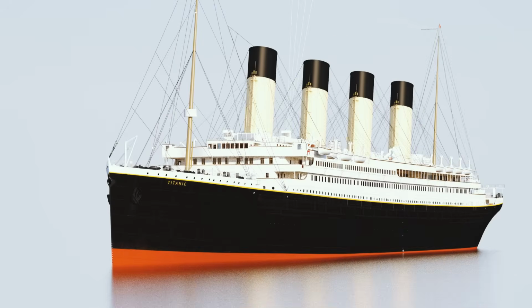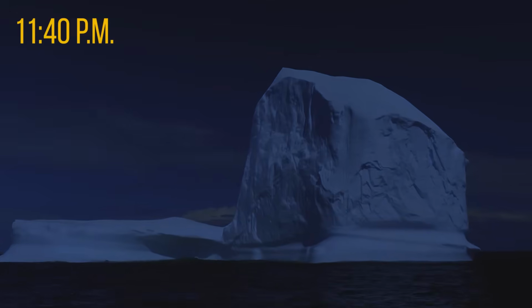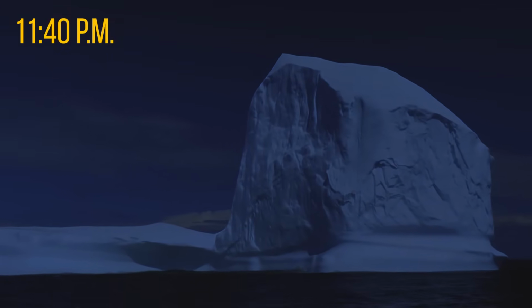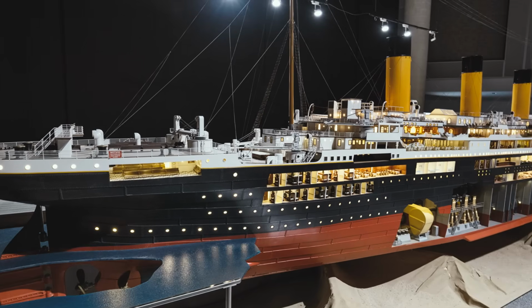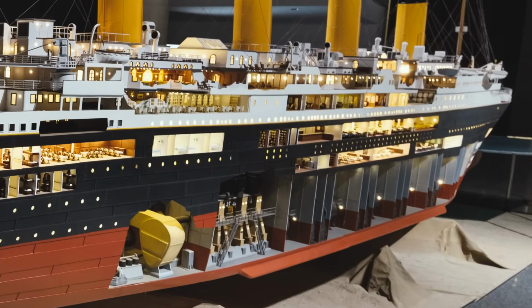The starboard side of the giant vessel brushed up against the iceberg. It was 11:40 p.m. when things started going wrong. This iceberg caused enough damage for at least 5 watertight compartments in the hull to start filling with water.